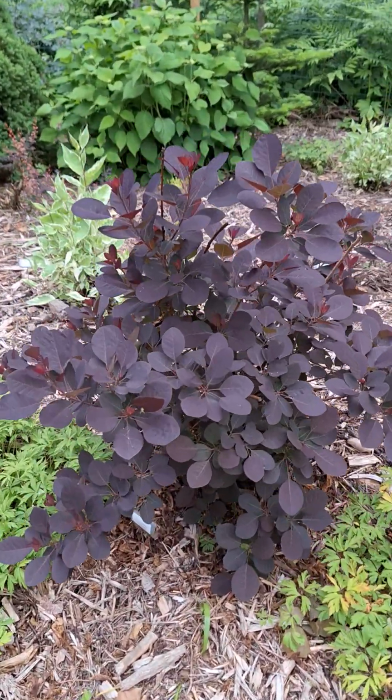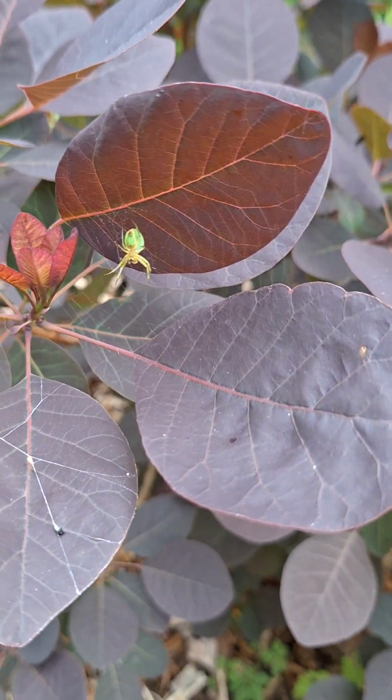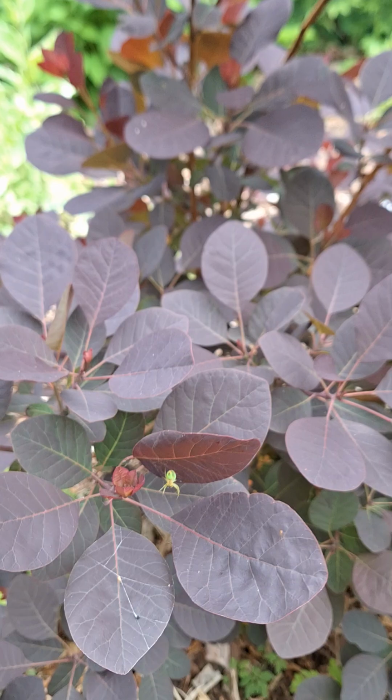This is a smoke bush. Ooh, look at this coolio spider. Hello, spider. What's up?